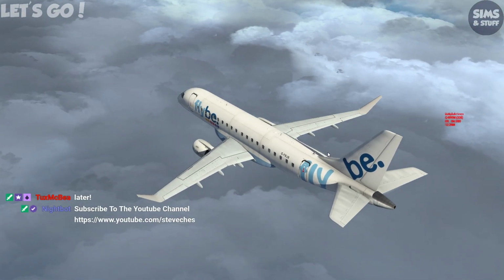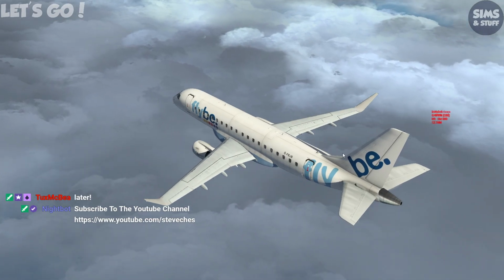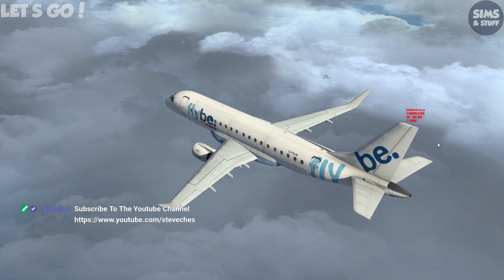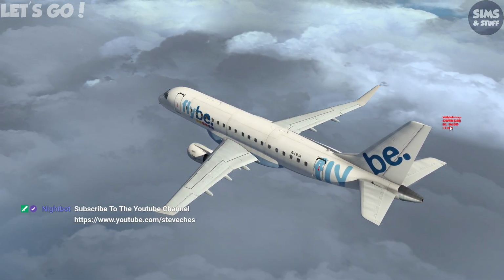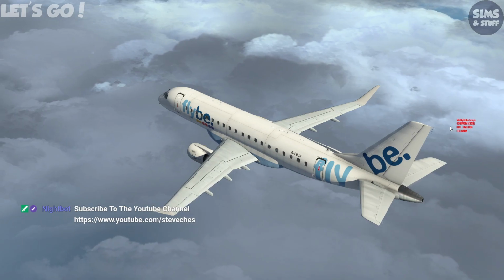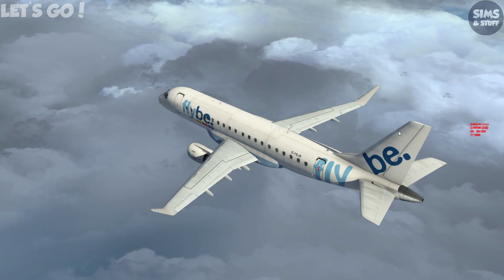Plane down below me. I'm guessing he's landing somewhere. Well, he can't be landing in the middle of the ocean. He's at 0 feet, apparently. What the hell's he landing down there? This is on an aircraft carrier.